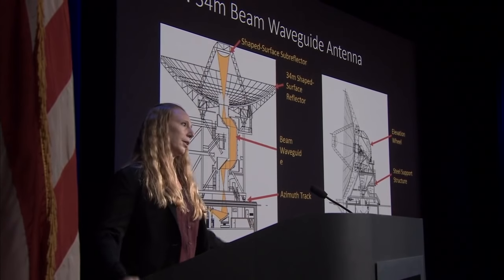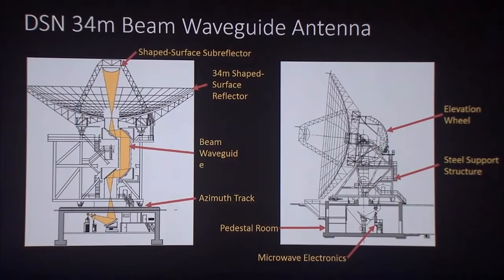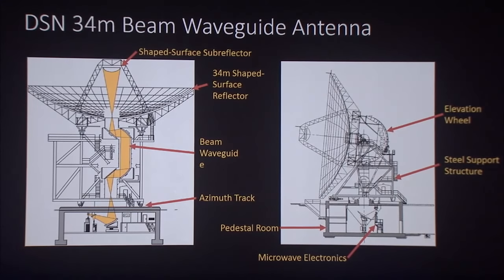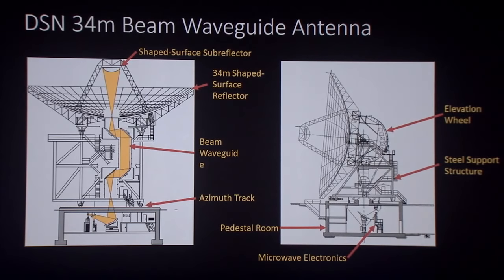So I keep talking about this 34-meter beam waveguide antenna. Let me tell you a little bit about what I'm talking about. I like to start at the bottom. Down here at the bottom, we have the pedestal room. It's a concrete foundation in a room where we can house the microwave transmitter and receiver electronics. And then on top of that, we have a steel support structure that not only supports the reflector, but actually provides the motion in both the azimuth direction and in elevation. And then, of course, at the top, we have the 34-meter dish, which is why we call it 34 meters. It's a large dish, not quite as big as the 70-meter.